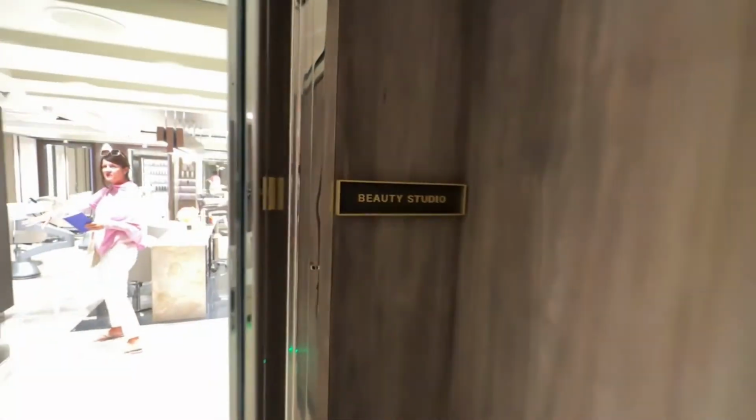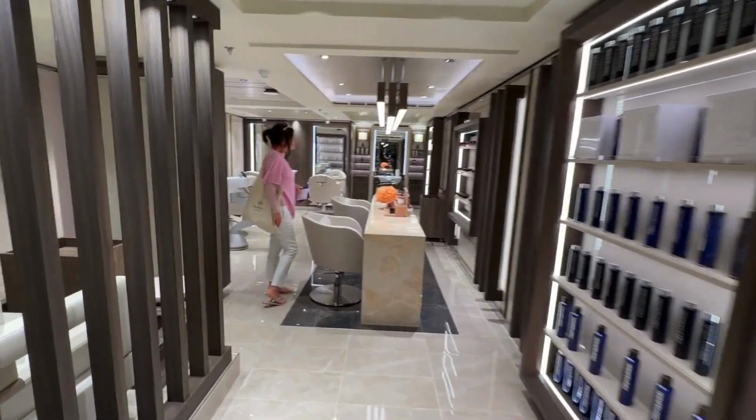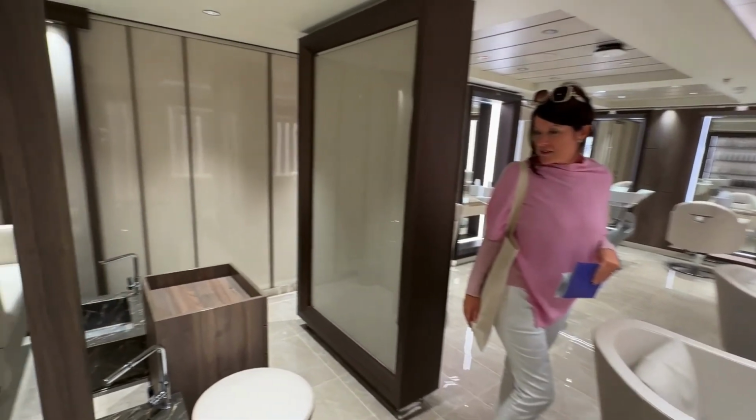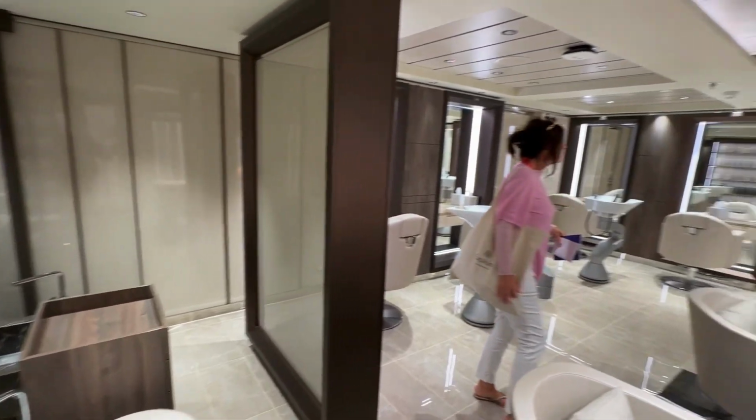But on top of that, they also had all the treatments, the usual treatments, the hairdresser. They've got the salon, the massages and pedicures, manicures. Yeah. So they had everything on there. So it was really well appointed. Really something else. Yeah, fantastic. Yeah, so that's deck 5.